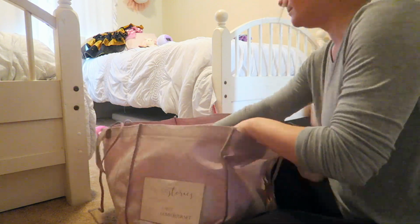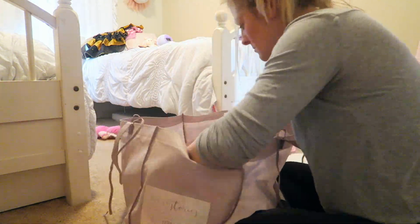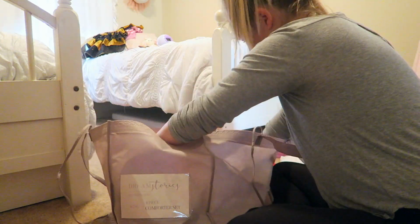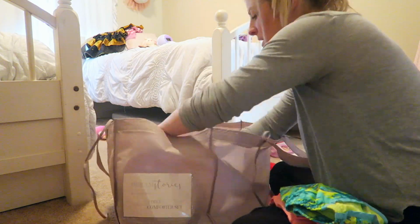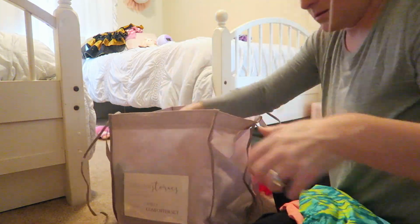Their room is super small. We don't have room for a full-size dresser, so we have a small little three-drawer dresser, and all we really have room for is what is in season. So I keep their out-of-season clothes in this bag, and I will tuck it in the side of the closet.